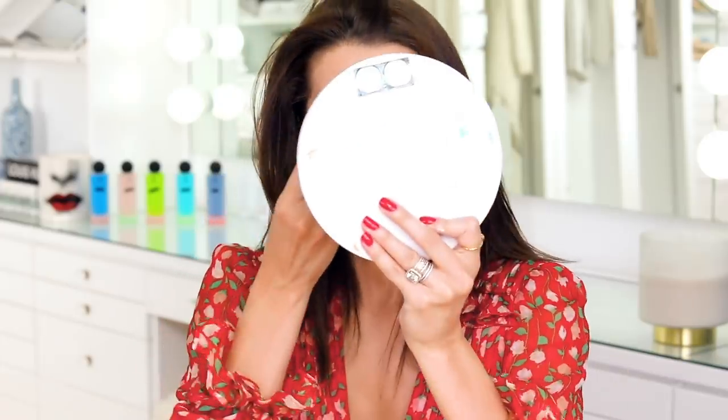All right, so this is kind of like a get ready with me, hang out, whatever, we're just gonna chit chat. What do you think of my dress? I got it on sale a year ago and this is the first time I'm wearing it. This is from Kooples. I got it literally probably a year and a half ago and it's so cute.